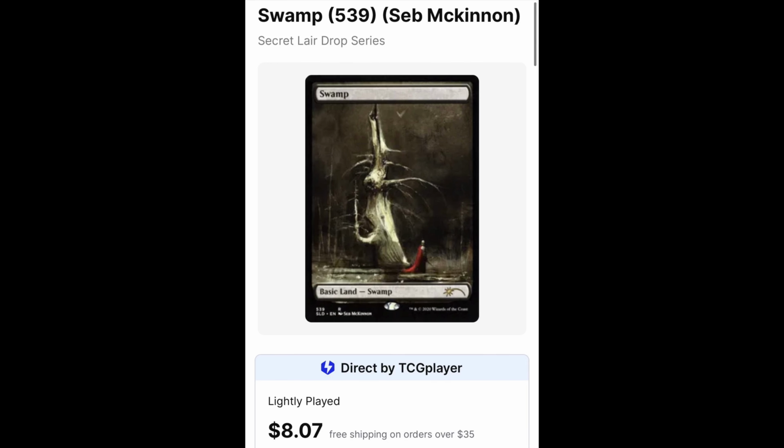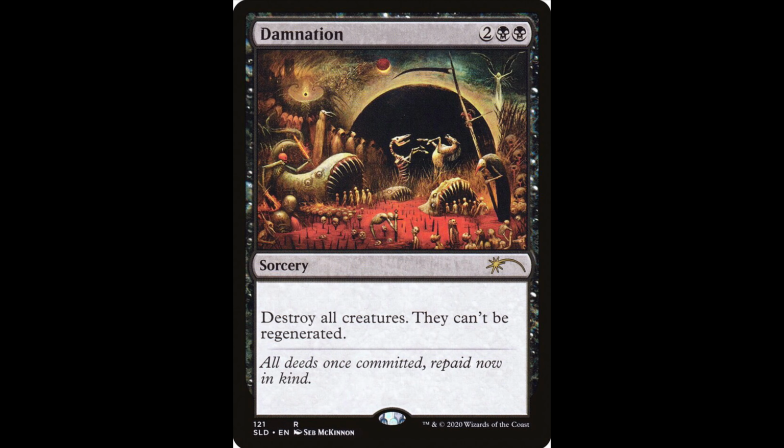The Seb McKinnon Swamp alone is $8, and that came as part of a bigger Secret Lair with a bunch of other cards, including Damnation, which really drove the value for those sales. We know that Magic players are willing to pay a premium for sweet basic lands, myself included. Who doesn't love having just their favorite, best, most awesome basic lands in their decks?